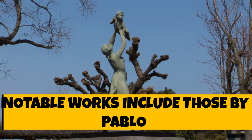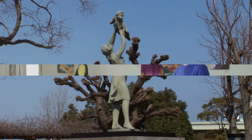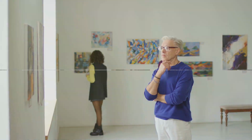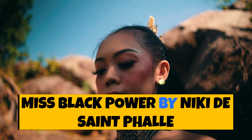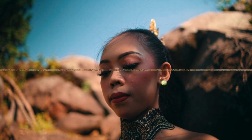Notable works include those by Pablo Picasso, Henry Moore, and Taro Okamoto, among others from both Japanese and international artists. The museum is particularly famous for its Picasso Pavilion, which houses around 300 works by the celebrated Spanish artist. Additionally, the park is adorned with dynamic and engaging sculptures such as Miss Black Power by Niki de Saint Phalle and Sphere Within Sphere by Arnaldo Pomodoro, which are designed to complement the natural landscape beautifully.